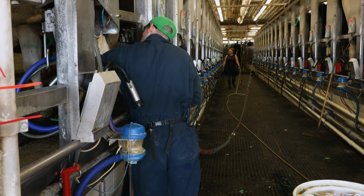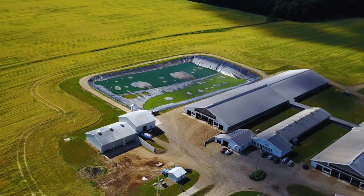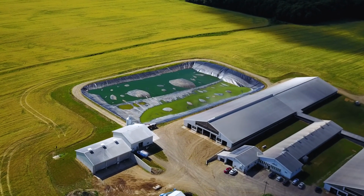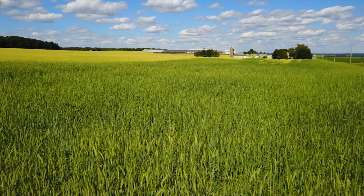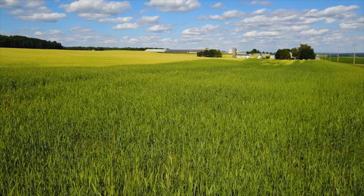Being a dairy farm, we have two products that come from the farm. One is milk, the other is manure. So we have storage facilities for the manure so that we can apply it at the times it makes sense for the crop. We are injecting all of our manure, so that puts the manure where it needs to be for the crop to grow properly.